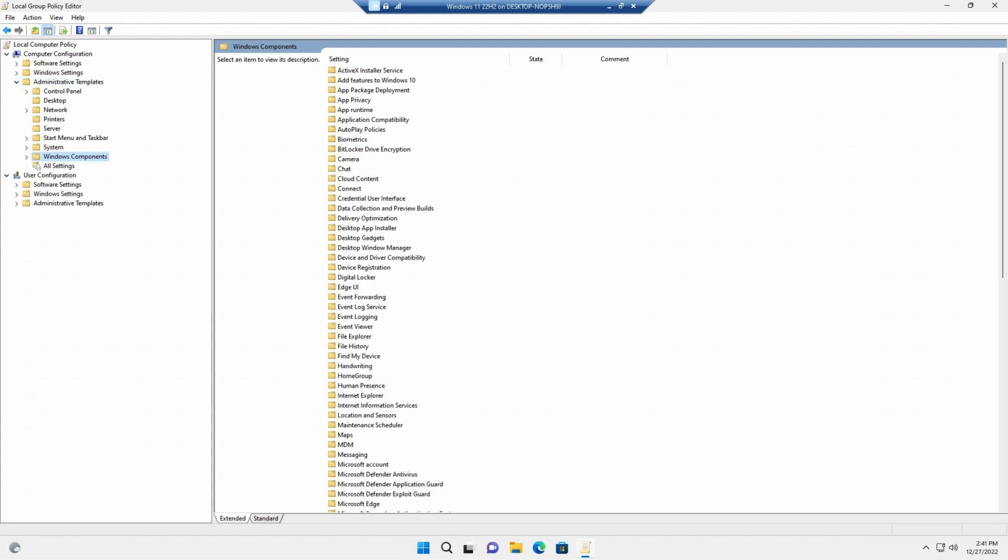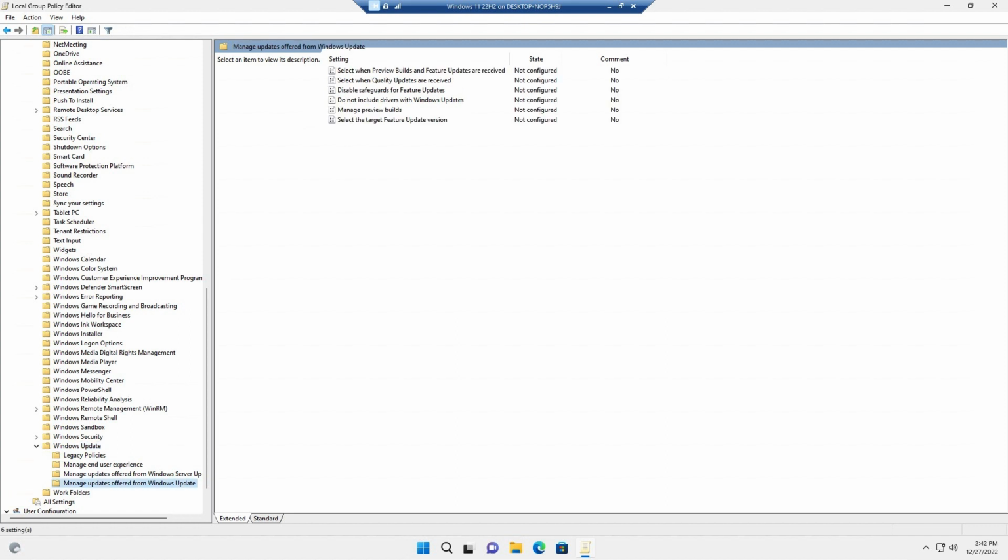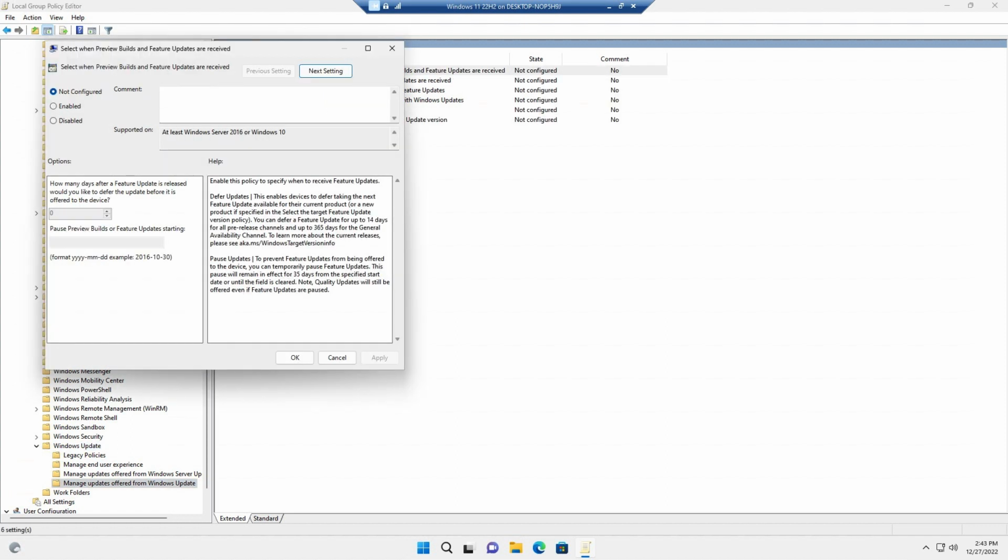Open the Administrative Templates under Computer Configuration. Now open Windows Components. Scroll down and open Windows Update. Now click on Manage updates offered from Windows Update. On the right, double-click "Select when preview builds and feature updates are received."